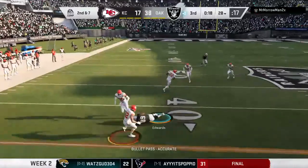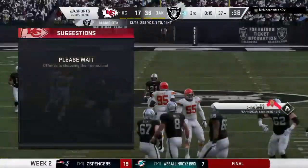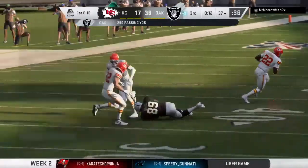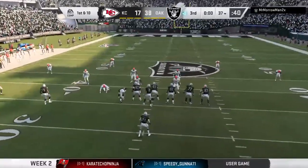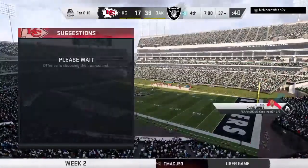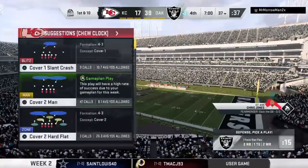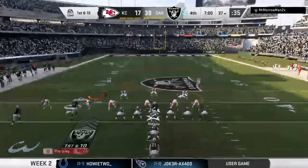Mariota now. That's into the hands of Edwards. Here we go. And the Raiders first down. Trying to get one more in here before the quarter breaks. 37-yard line. And that is going to do it for this third quarter of action. We'll return with more after this. You're watching the NFL on EA Sports.